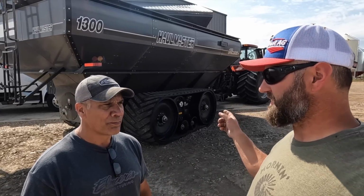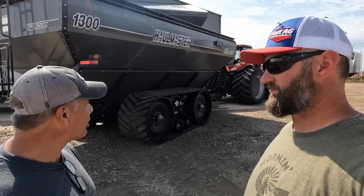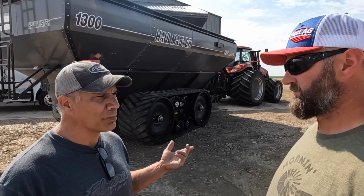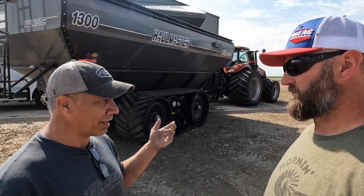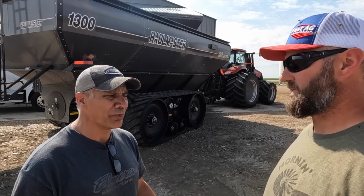And if you go tires, it's a whole different cart. You have fender wells or not? Yeah, so you have fender wells. So if you have row crop tandems, the height is actually the same. If you have floater tires, it's 4 inches higher. Okay. But you will lose about 50 bushels.